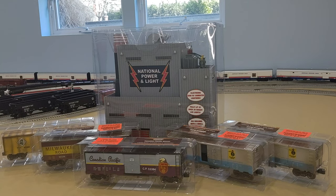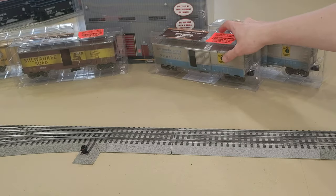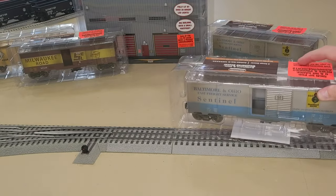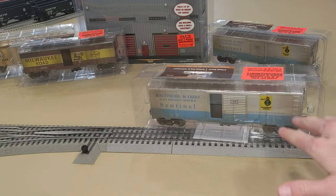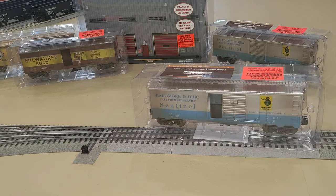Moving along, let's go take a look at each item, and then I'm going to take them out of their boxes. So starting out first, I have these two Baltimore and Ohio weathered Sentinel boxcars. Sorry for the glare. My little light is just causing some glare on this plastic, but here we go. That's better. They are weathered.